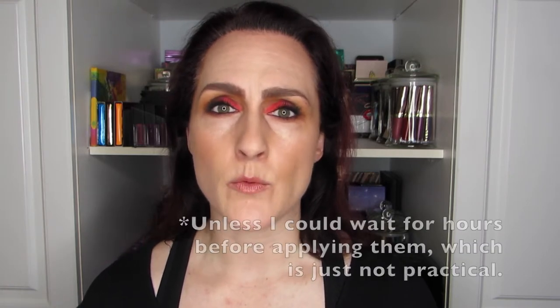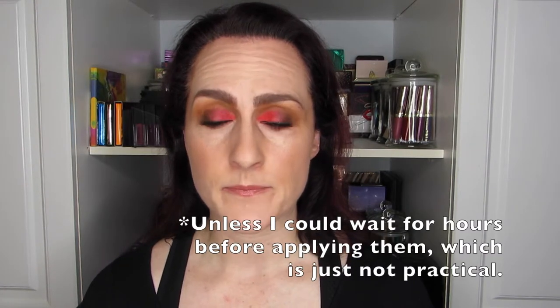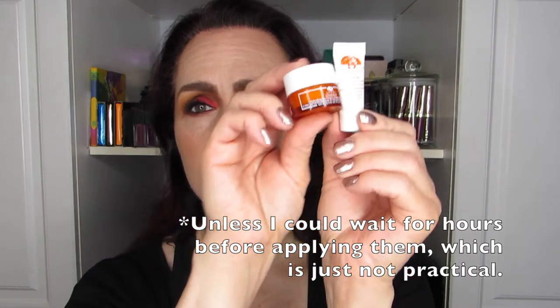It just did not work for me, and it was disappointing because out of all the products, this is what I have the most of still. You saw how little I have to use, so it would definitely last me longer than even the masks, which I don't know what I'm going to do with. So that is the Brighten and Depuff.